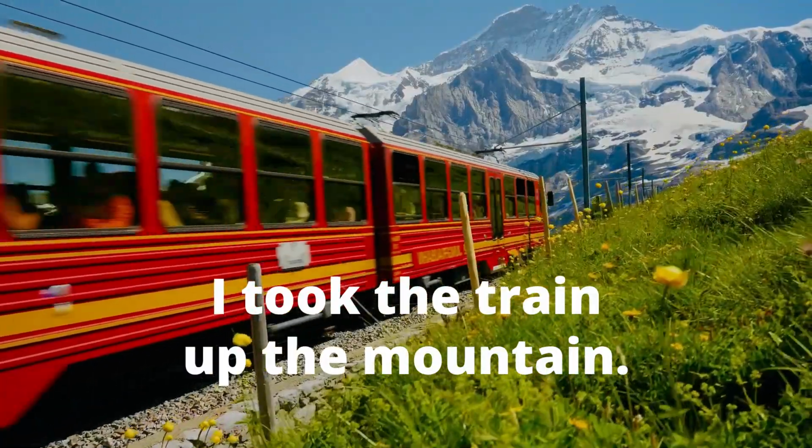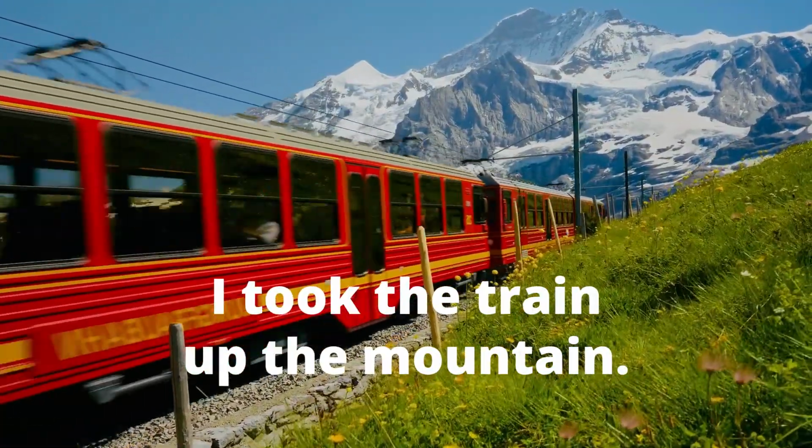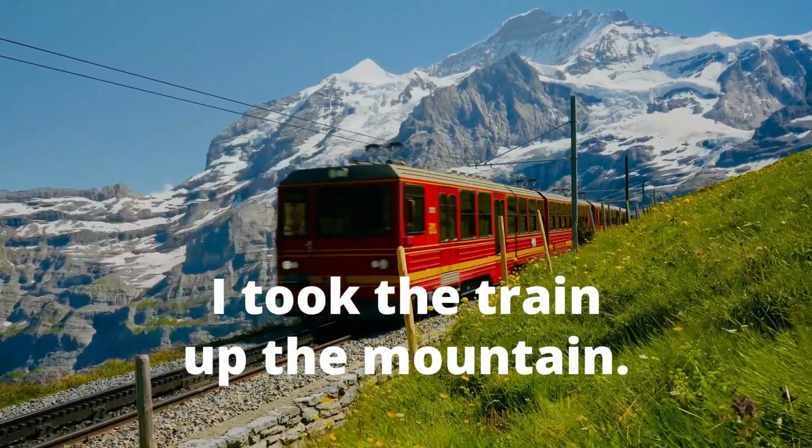I took the train up the mountain. Why do we say that? Surely the train took me up the mountain.